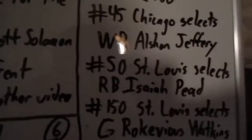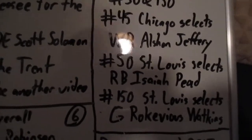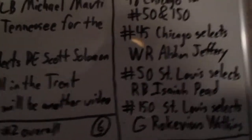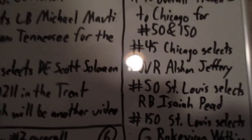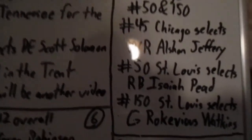With the 50th overall pick, which they just acquired from the Bears, the Rams select running back Isaiah Pead. He would only appear in 27 games throughout 4 seasons for the Rams. So nothing amazing. He actually scored 0 touchdowns in those 27 games. So again, nothing amazing, but still okay.